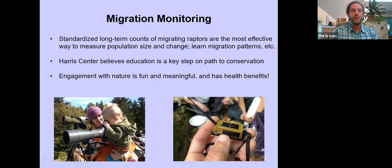So let's talk a little bit about migration monitoring in general. Basically, the best way of effectively measuring populations and determining change are these standardized long-term counts of migrating raptors that have been done for many decades in some cases around the Western Hemisphere, looking at initially a baseline of what was flying over, establishing numbers from season to season, and then over the decades, as the number of hawkwatch sites have grown, we've learned about population change.